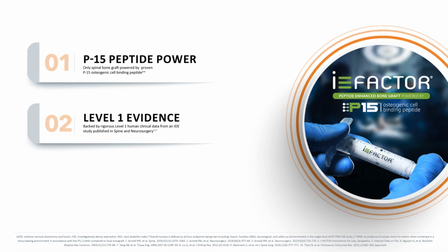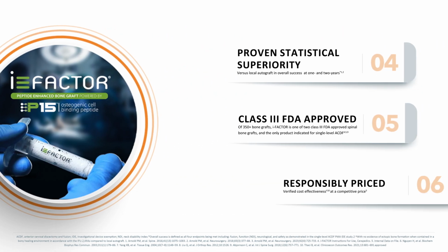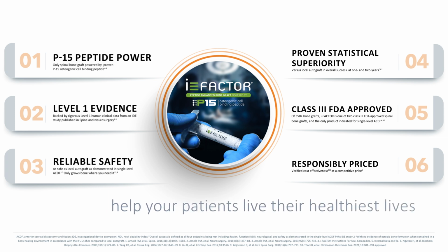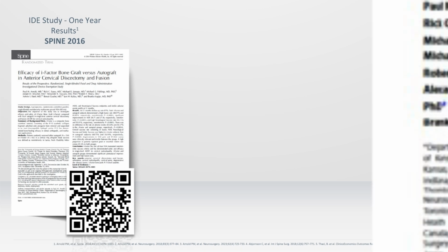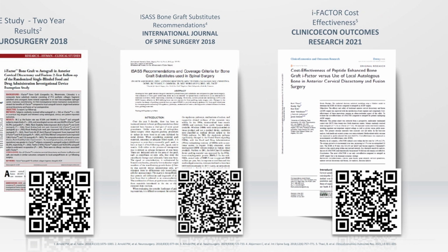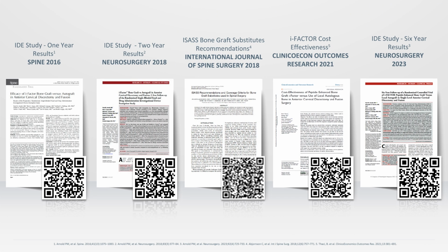See the difference with iFactor, which offers the safety and efficacy you require, backed by the evidence you demand, to help your patients live their healthiest lives. Scan the QR codes to delve deeper into the iFactor clinical science and experience the bone-healing precision of iFactor peptide-enhanced bone graft for yourself.